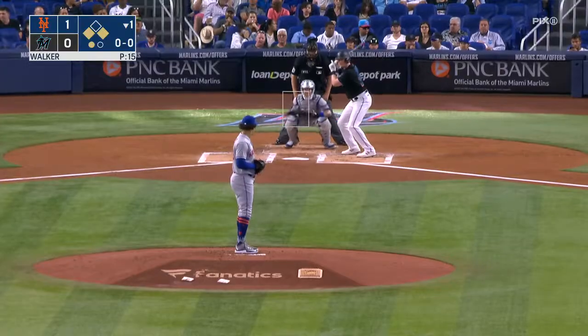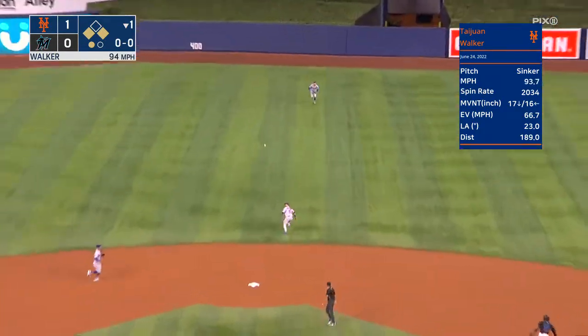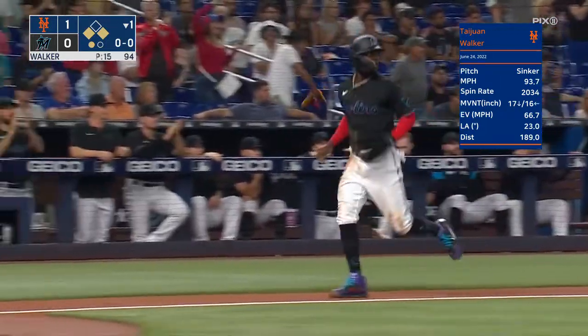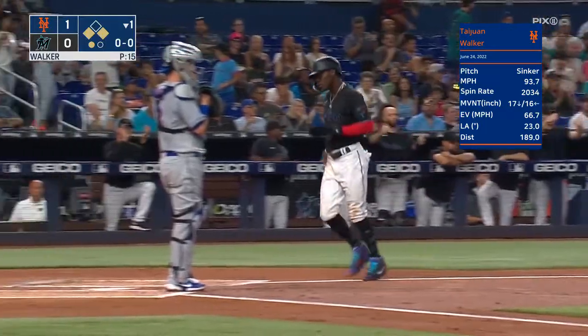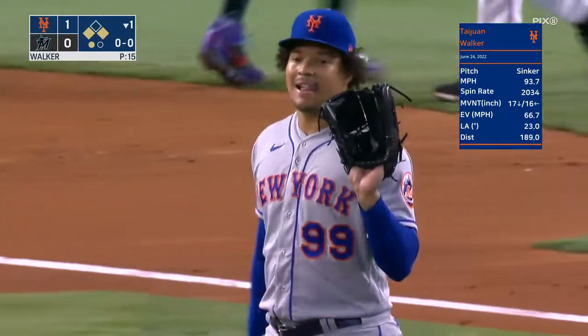The Marlins, Garrett Cooper, who's having himself a terrific year. And Cooper flares one over the bag. That's going to go into center field, a base hit, and the Marlins tie the game. Cooper didn't hit it hard, but got enough of it to get it beyond Guillorme and into center field. 4 straight hits for the Marlins.